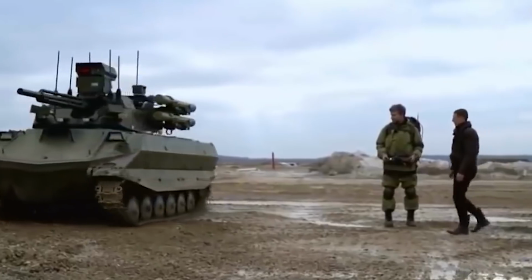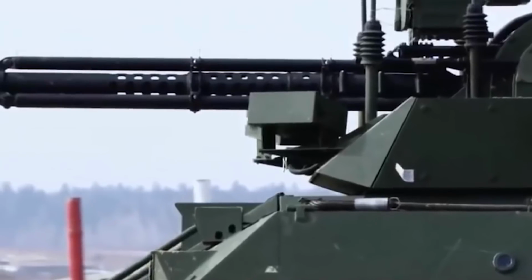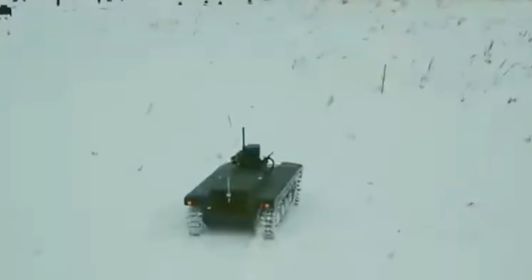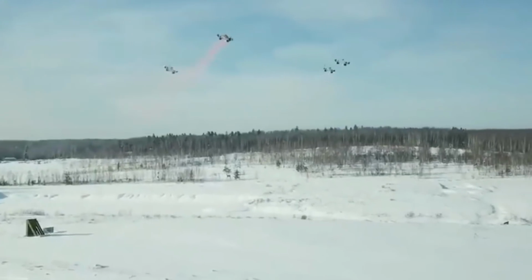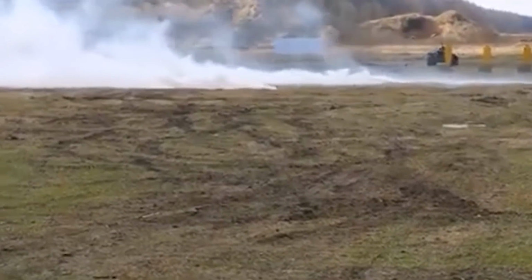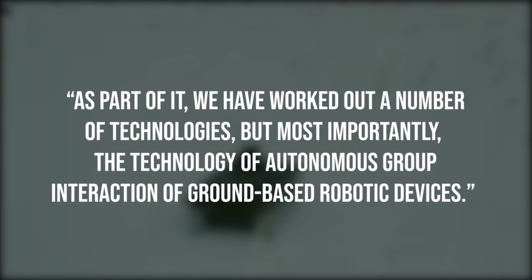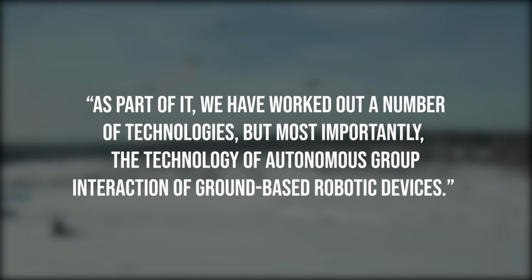In that 2019 demonstration, the Marker's turret followed the movements of an infantry spotter's rifle scope, suggesting a human could aim the vehicle's weapon remotely. Even flashier, the Marker moved in formation alongside 15 smaller quadcopter drones. "We have completed the work on the Marker," said Yevgeny Dudorov, head of Android Technologies, according to recent reporting by state-owned news agency RIA Novosti. "As part of it, we have worked out a number of technologies, but most importantly, the technology of autonomous group interaction of ground-based robotic devices."